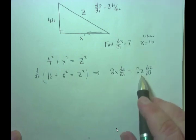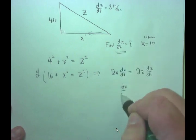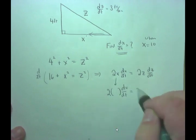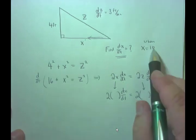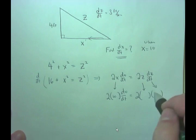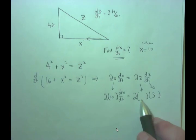There's my equation. Plug in what we know, solve for what we don't know. What are we trying to find here? We're trying to find dx dt. That is my variable. So this will be 2 times something, which we're going to plug in here, equals 2 times something times something. What else do we know? We know x. What's x supposed to be equal to? 10. We also know what dz dt is. What's dz dt? 3. Does that make sense?